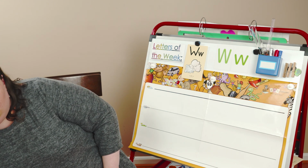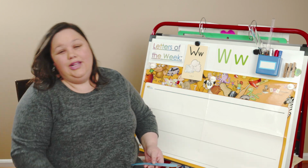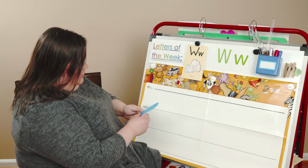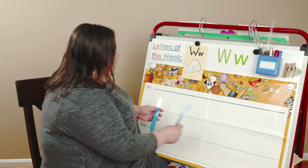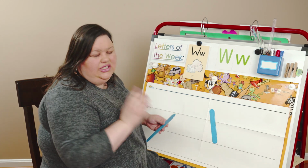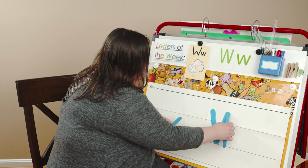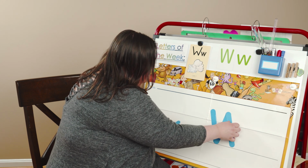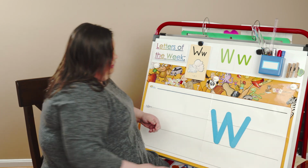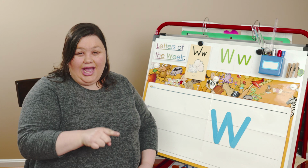I'm going to build an uppercase W, and I'm going to build a lowercase w. Let's build the uppercase W first. We need 4 straight lines. We're going to make them just a little diagonal, not much. There's the first V. And there's the second one put together. Makes an uppercase W. Down, up, down, up.